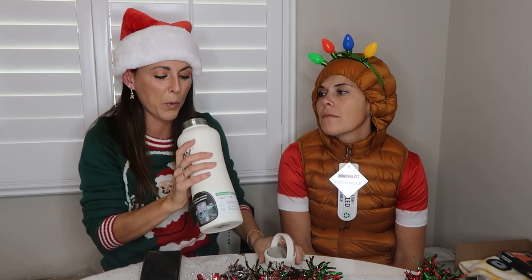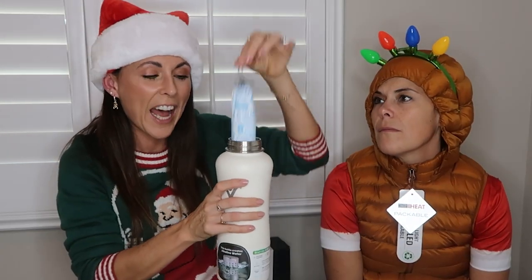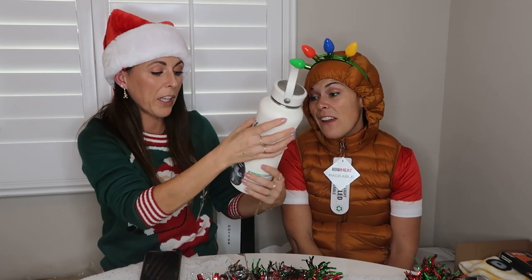So obviously it's gorgeous. But what separates this water bottle from all the others on the market, and why I think people will be super impressed with it, is that it has a filter inside that turns regular water into alkaline water. What? Yeah. That's awesome. That's like a really, really big deal.